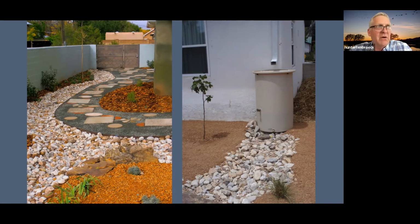If you can't get it all in a big rain to go into your rain barrel, you want to at least make sure that you're getting all that water into your swale, French drain, ponding area, whatever, your overflow. Make sure that all that water is going somewhere where it's put to good use. Hope I answered your question. Thank you, Hunter.